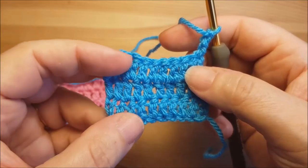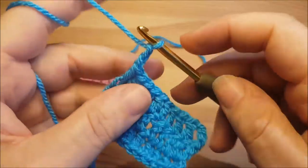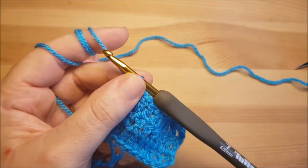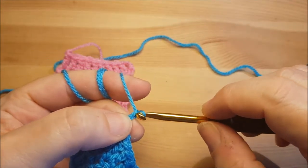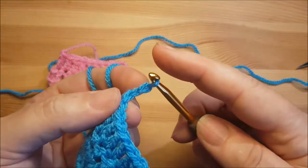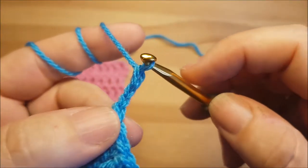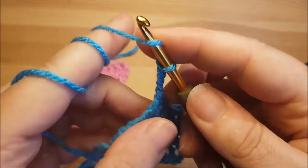Now if you still find that your chains are bulging, you can either do two chains, or a little technique that I've learnt that helps sometimes with this is to do your first two chains a little bit tighter. So we're going to make this chain tighter, and then we're going to make the second chain tighter as well. But you have to be careful with this. Your third chain has to be normal size. The third chain is the one that you're going to be going into when you come back along the row.